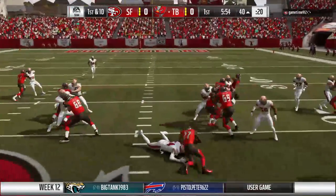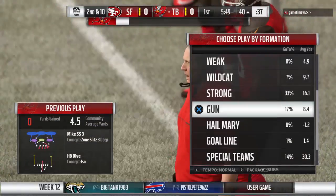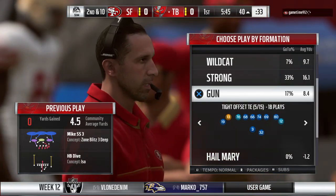A first carry now for the rookie from SC. It's Ronald Jones. And he is met at the line of scrimmage, and he goes down right there. Call it no gain on the play, and it'll be 2nd down.